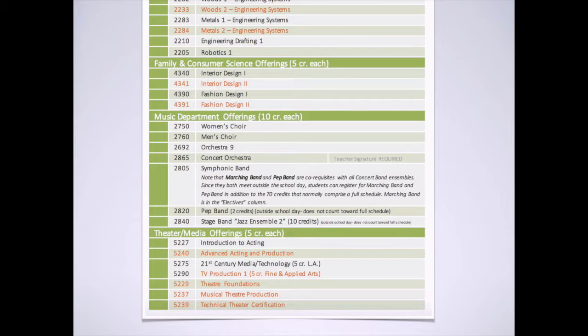Moving down the list, Family and Consumer Science has Interior Design and Fashion Design 1, and then those have second levels as well. And then our music department offerings that are 10 credits each, year-long ensembles. These are the gateway options for 9th grade students.